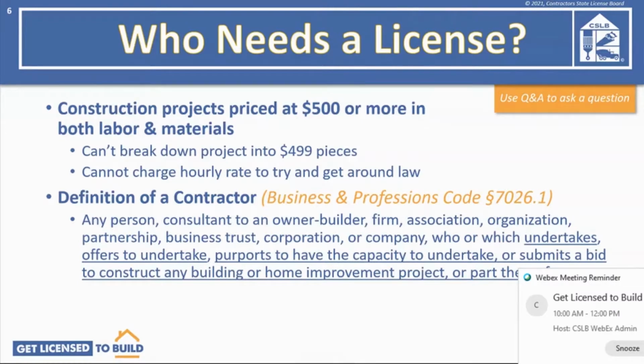In other words, you don't have to do the work to break the law. You must have a contractor's license just to advertise that you can do the construction work or even to give a bid for a construction job if the bid totals $500 or more.